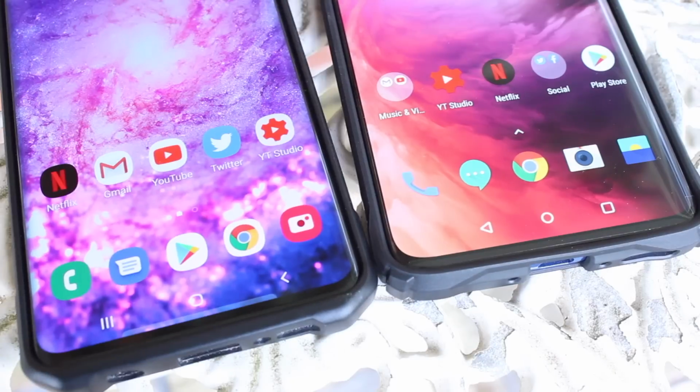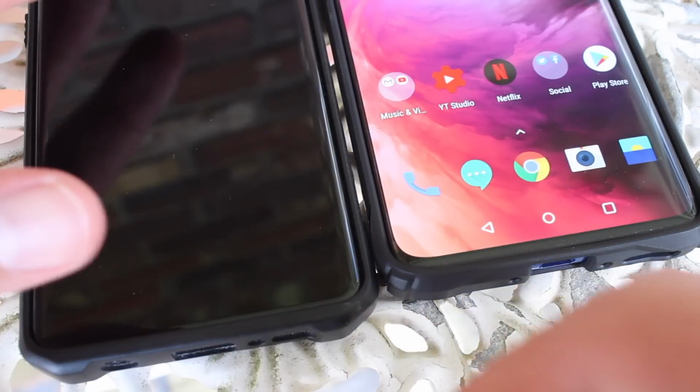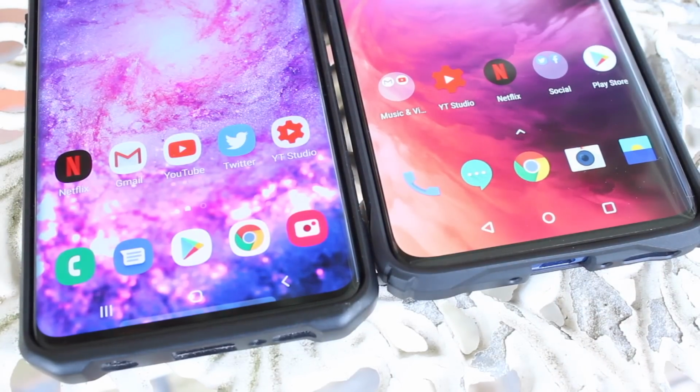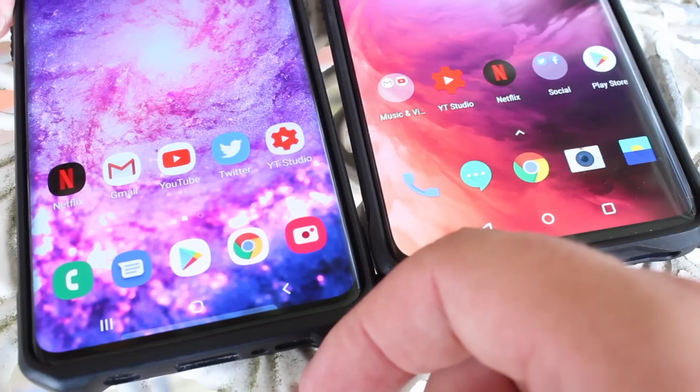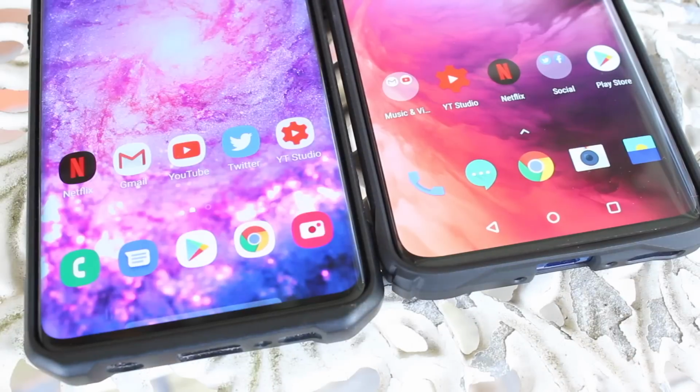The third reason that I'm ditching the Galaxy S10 Plus is the in-display fingerprint scanner. The Galaxy S10 Plus does include the ultrasonic in-display fingerprint scanner, and it does work about 90% of the time, but on that 10% of the time when it doesn't work, it can be frustrating, it can be infuriating, because you may actually have to put your finger on the fingerprint 2 or 3 times.